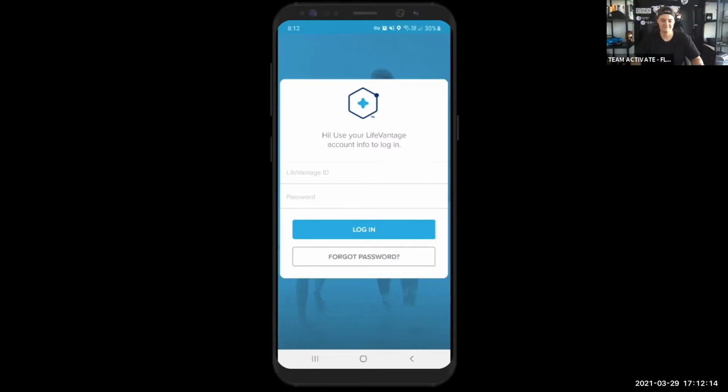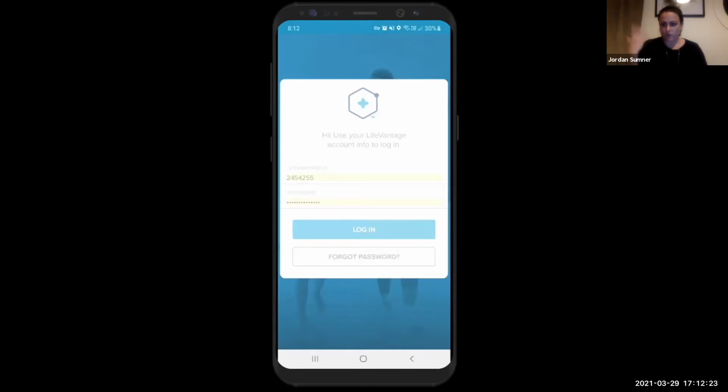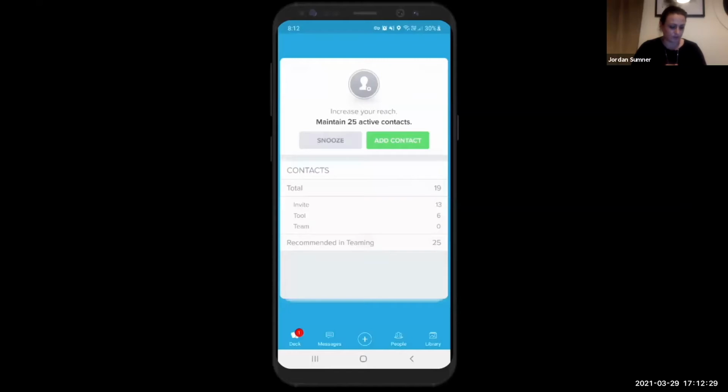So basically, we log in to the app. Is everyone familiar with it? You're going to land on the screen when you get in there, and the beauty is that everything is at the bottom. It shows you every time you don't have 25 active contacts. Obviously I'm showing that I don't have 25. Here I did have 20, but one moved over to a customer. Based on the goals you set when you first go in, it tells you how many active contacts you should have in here.